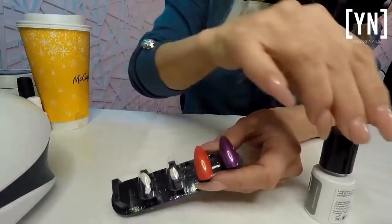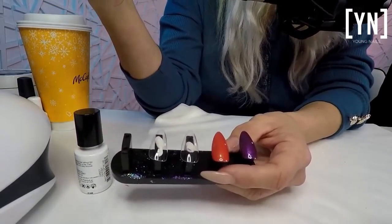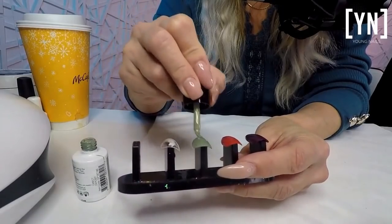It's too good. Okay. This, guys, I know we did a green in the manicure. More of a traditional holiday green with a twist. This is more of that. You see it? Ooh. You want to describe it?